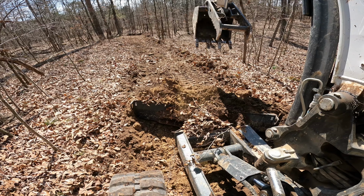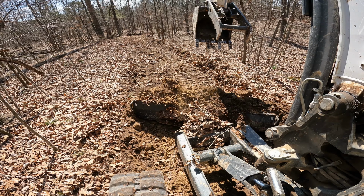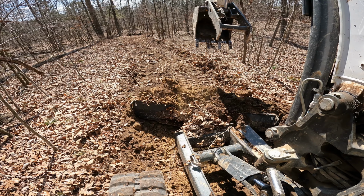So let's just get some fresh air and fix it up with the excavator, with the angle blade and the bucket, and see how it goes.